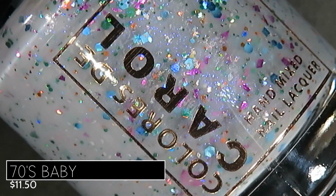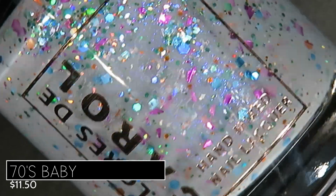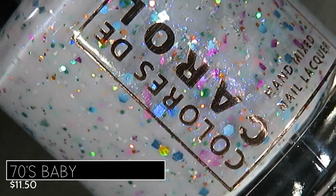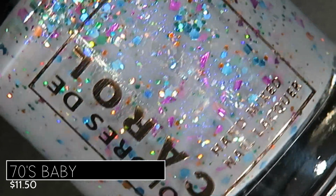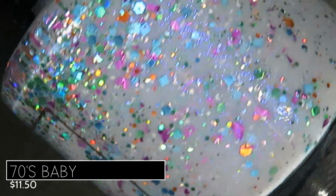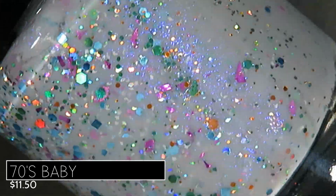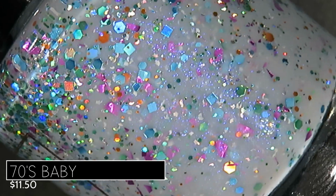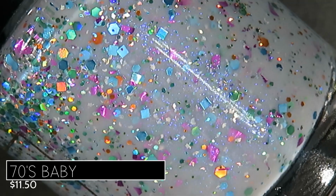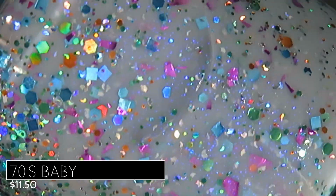And the final polish I have to share with you today, and my favorite of the birthday duo, is called 70s Baby, and it's described as being a medium gray crowley with a subtle multi-chrome shimmer as well as holographic glitters and purple shreds. So this one has a lot of the same components as 5-0. It's got the orange and green glitters. It also has those purple shreds, but it just looks so different in this gray base.